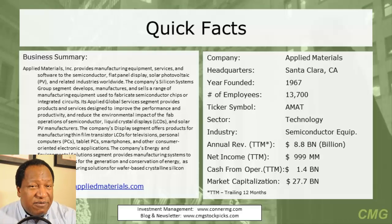So yeah, this is a bit of a mouthful, but I wanted to read that description out to you to give you a feel for the type of equipment that they make. They make the equipment that enables the manufacture of a lot of other high-tech products.